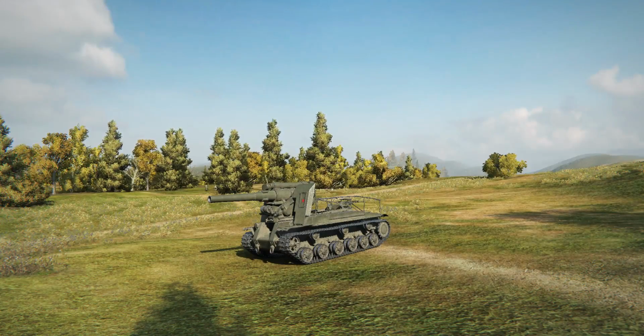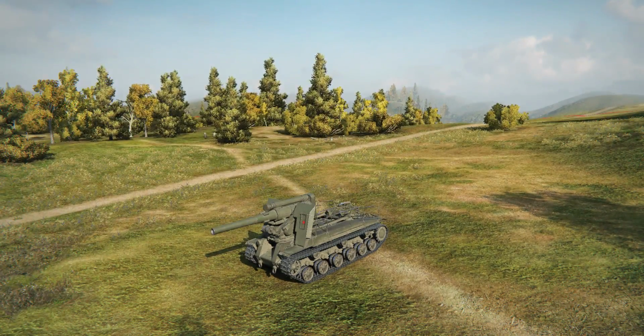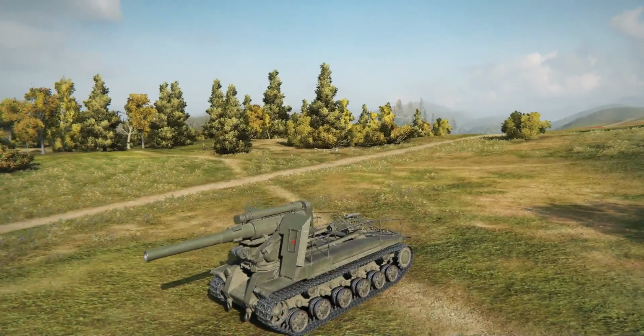Welcome back to What Arty Noobs with General Disturbance, and this is the S-51, the Tier 7 Soviet SPG, and we're on North Spawn of Malinovka, and it's being commanded by Saadharta.